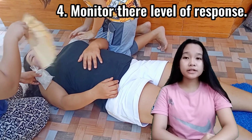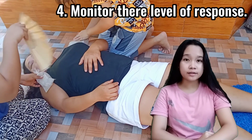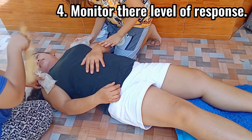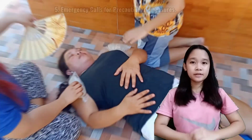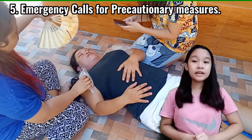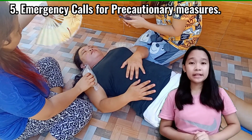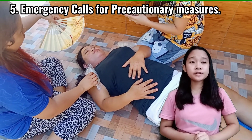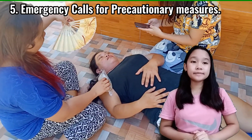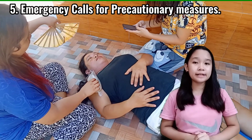Number 4. Monitor their level of response. Number 5. Emergency calls for precautionary measures. If the situation seems to be getting worse, immediately call emergency medical services like 8911 for NDD, RMC, and 911 for ambulances.